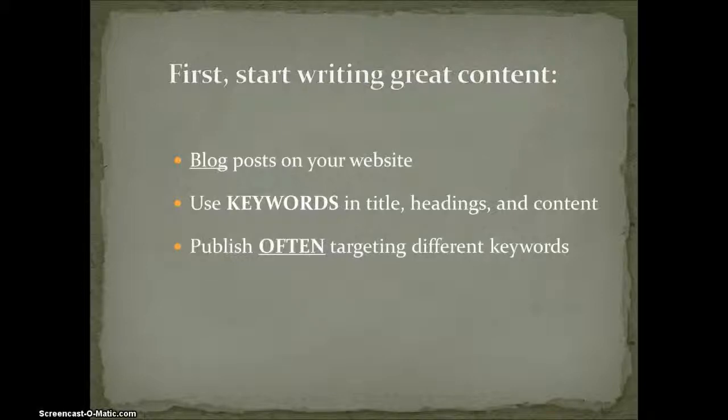Use it in the section headings. Be creative. Fort Collins, Colorado dispensary just opened. Great. We are the best Fort Collins dispensary. Great. These are section headings and different titles and different articles that you can have that are targeting that one keyword. And use that throughout your content. And remember to always publish often.